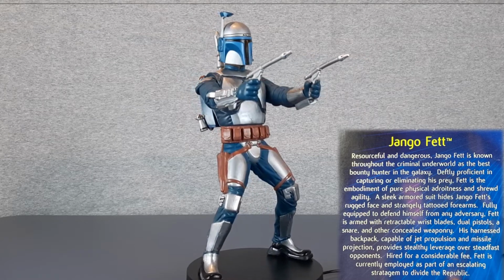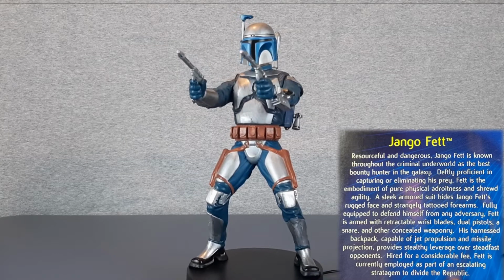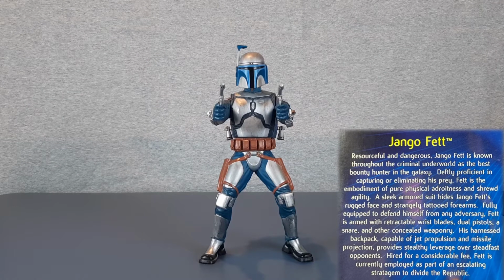capable of jet propulsion and missile projection, provides stealthy leverage over the steadfast opponents. Hired for a considerable fee, Fett is currently employed as part of an escalating stratagem to divide the Republic.